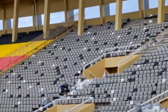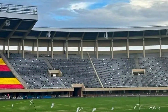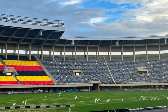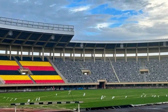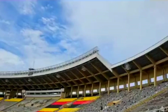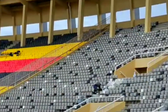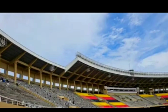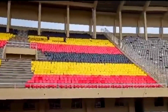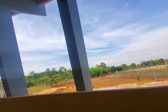The new seats are so much more comfortable and the view is incredible. It feels like a whole new stadium. The grass looks pristine, it's like a carpet. And you can tell they have put a lot of effort into making Namboole a top-notch venue. The new look of Namboole Stadium is nothing short of spectacular. The combination of modern seating and lush green grass has elevated the stadium to a whole new level. It's not just a place to watch a game, it is an experience.